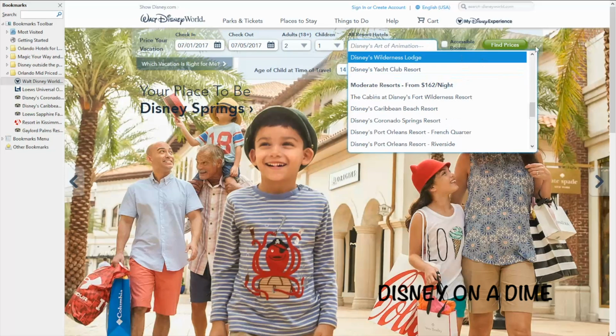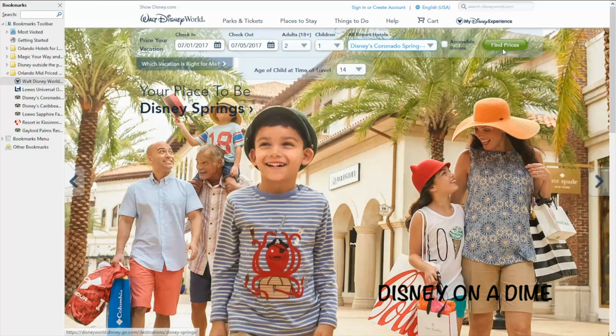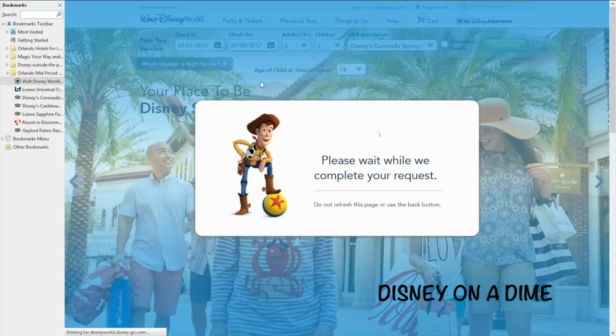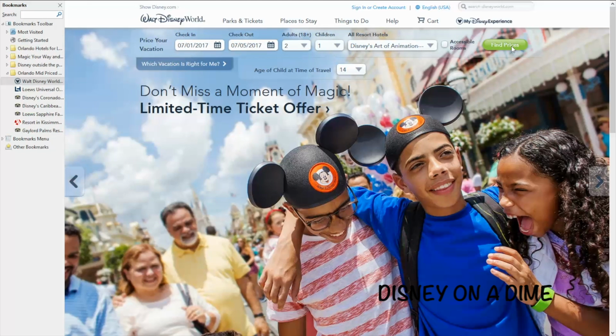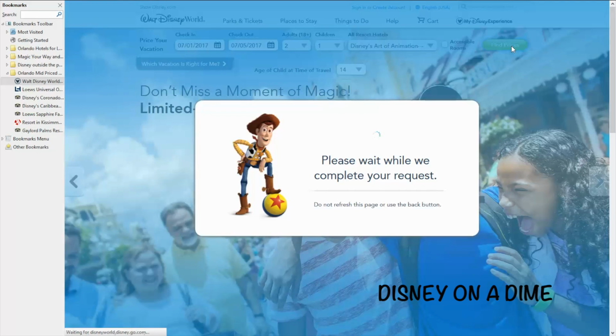Okay. So let's start at Coronado Springs. So we'll pick that and we'll go ahead and find the prices. We really like Coronado Springs. It's got a Central American, South American vibe. It looks like a resort you might find in Mexico or south of the border. It's got a lake in the middle of it that you can hang out at.